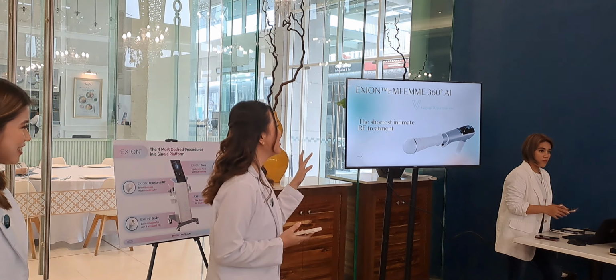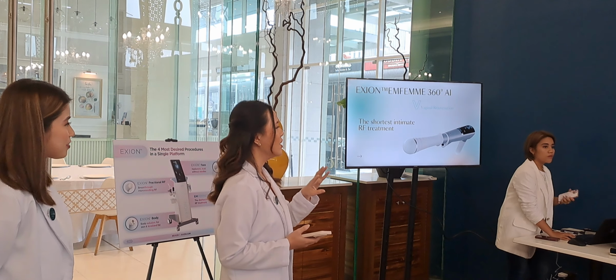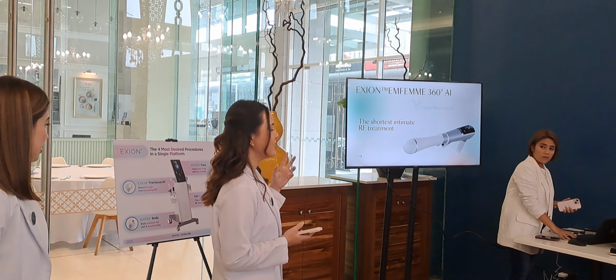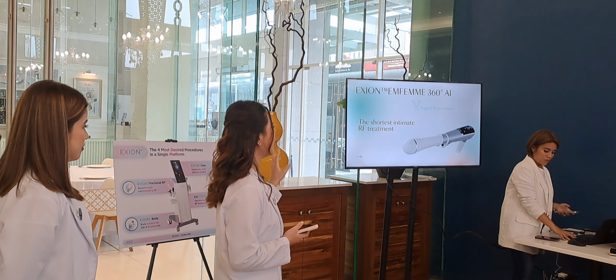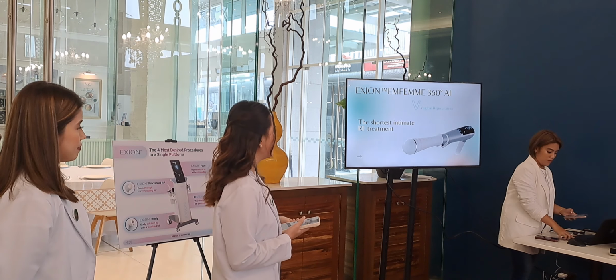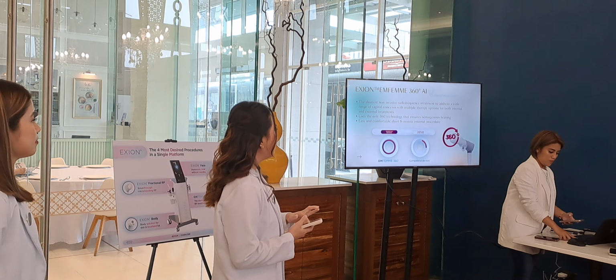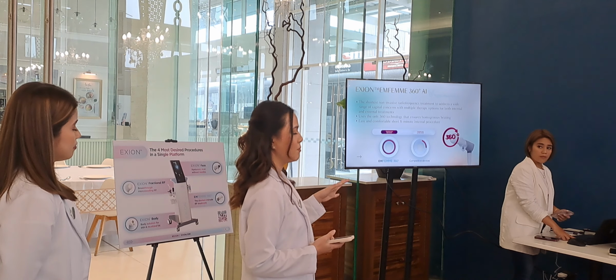So for this one, we will be discussing the fourth handpiece of the Exion machine, which is the Exion FM 360 degrees AI. It is actually known to be the shortest intimate radio frequency treatment in the market. So what sets it apart from the other competitors that use this treatment?